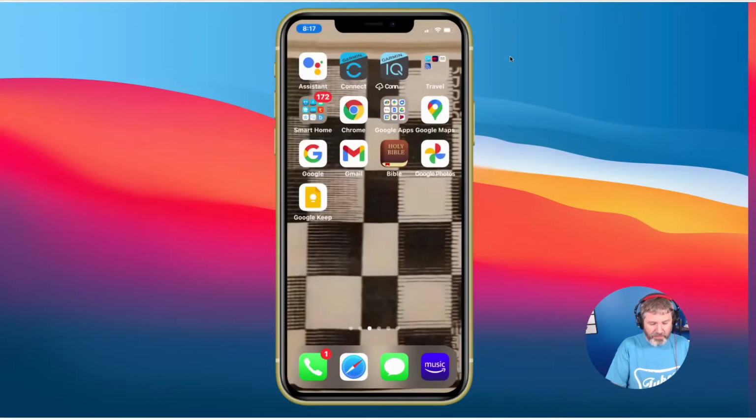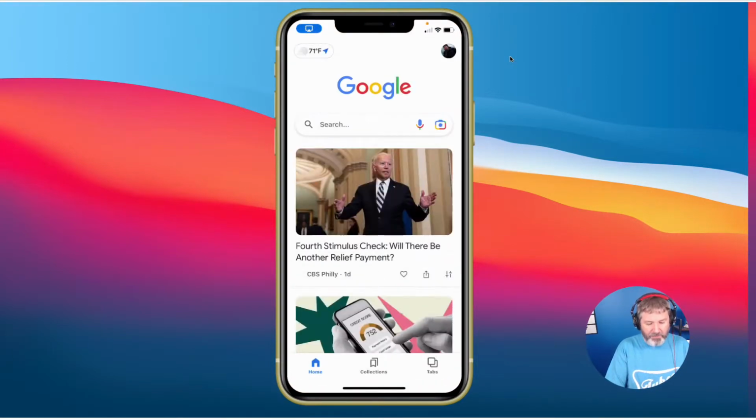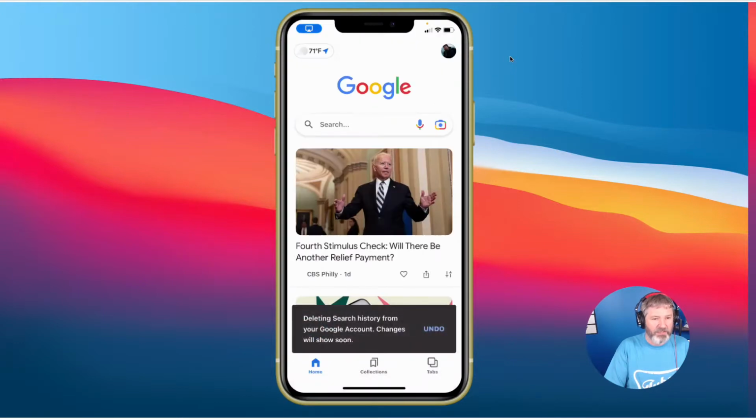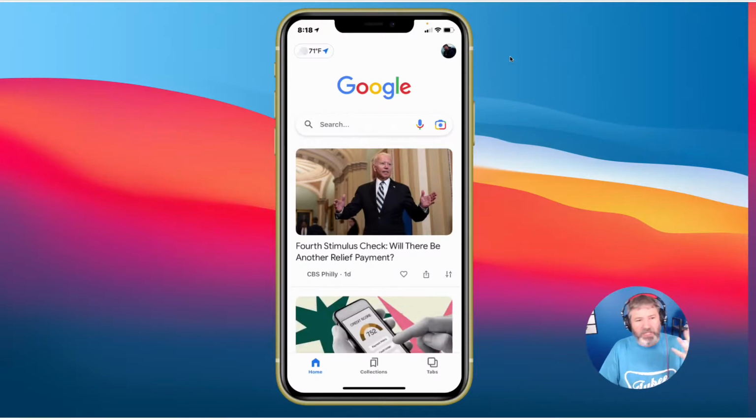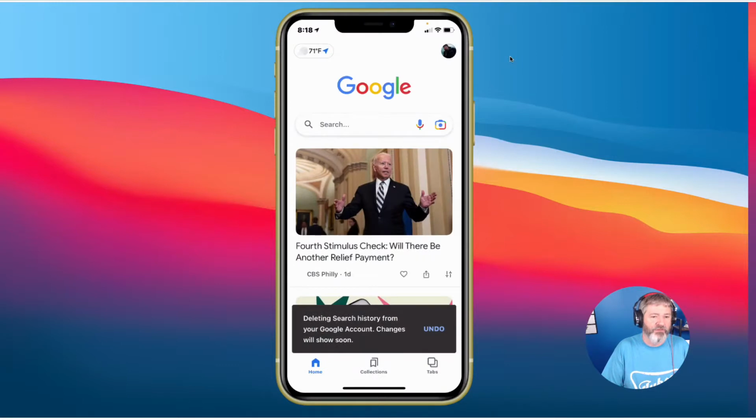Specifically on iPhone, you have to have the Google search app. On Android, search is everywhere. But here it is. In the upper right corner, tap on your icon, and then right here it says delete the last 15 minutes. It says, hey, delete search history from your Google account. Change will show soon. So basically, whatever you searched for in the last 15 minutes, it wipes that out. It'll take a few minutes, but it will eventually delete that for you.